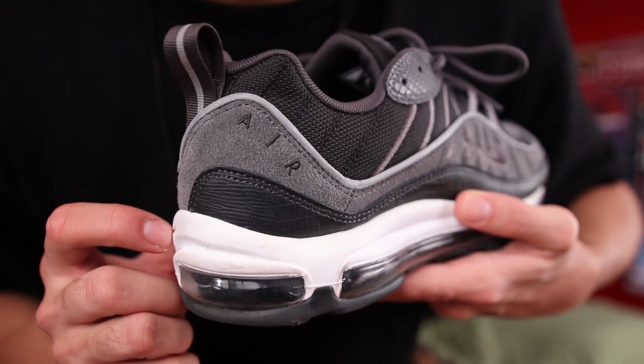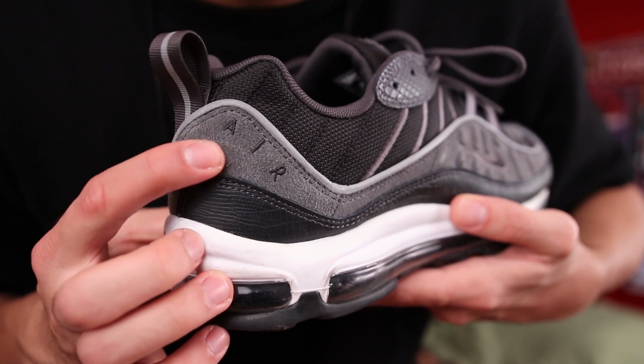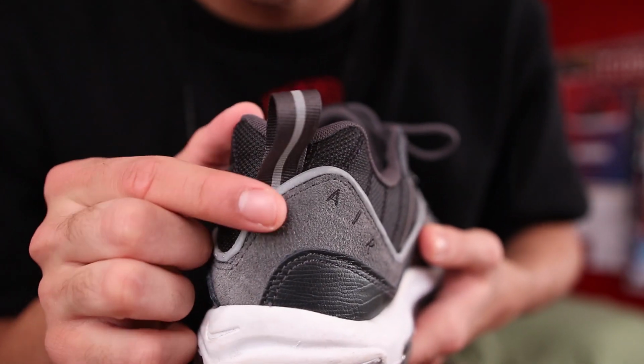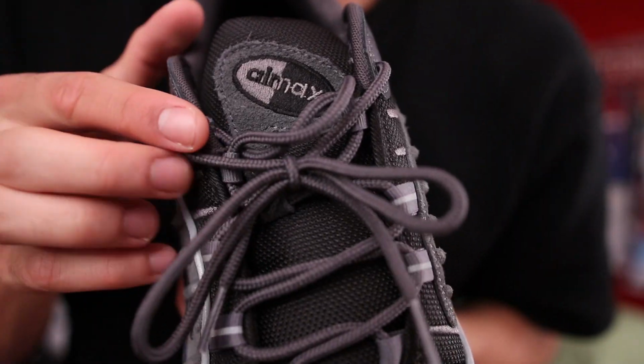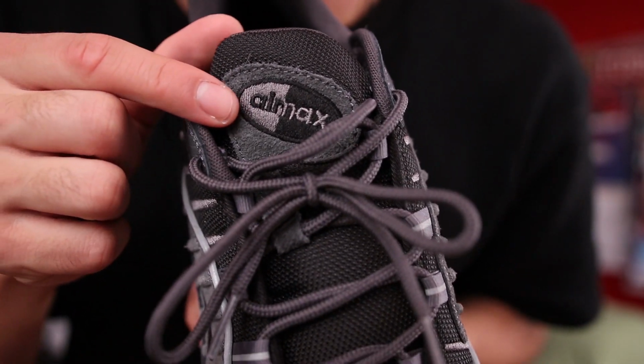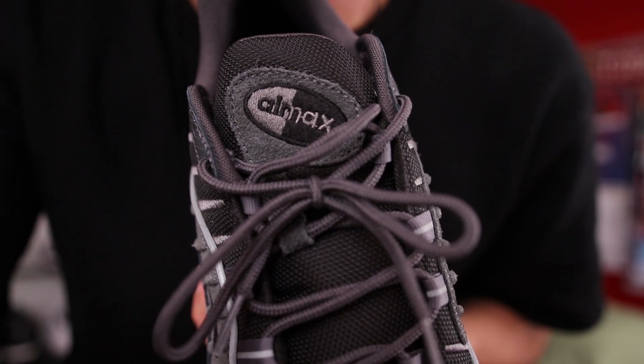Taking a look at the back of the sneaker, we have some air branding on top of that gray suede. We have the pull tab as well with a 3M reflective hit, and then taking a look at the tongue, we have the Nike Air Max branding right there that's stitched in on top of the gray suede.